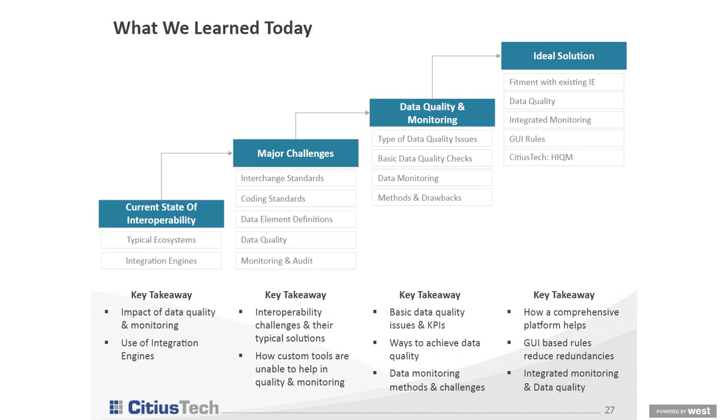I think so. Yes, makes sense. Thank you. Someone else is wondering, does the proposed approach address monitoring only, or does it help correct it as well?